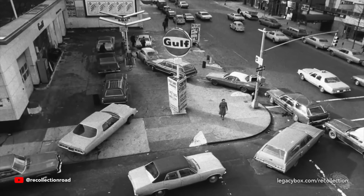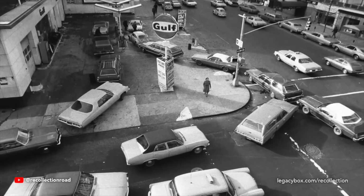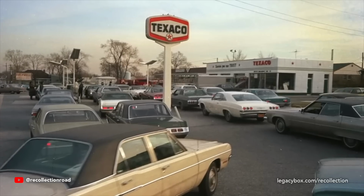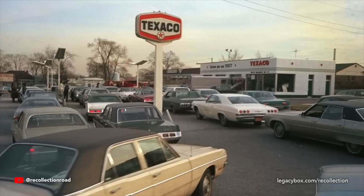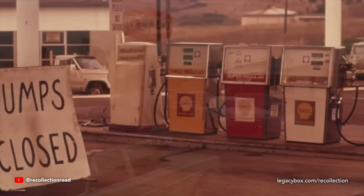If you were of driving age during the 1970s, you certainly will remember the scarcity of gas during that time. Some gas stations ran out of gas, while others had long lines of cars waiting to fill up. The gas crisis, which started in 1973, caused prices to skyrocket and led to some stations posting flags outside, green if they had gas, red if they didn't, and yellow if they were rationing.